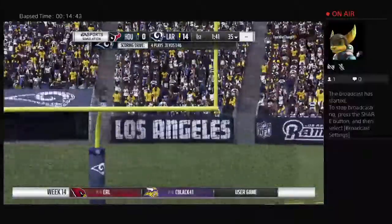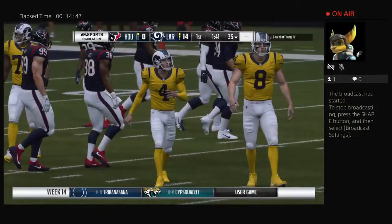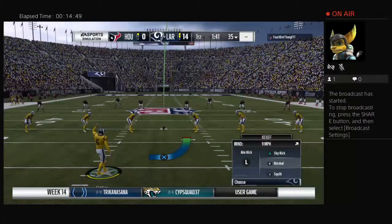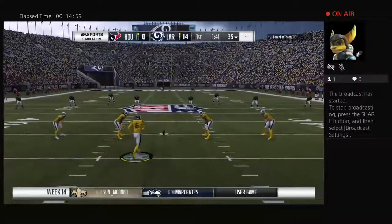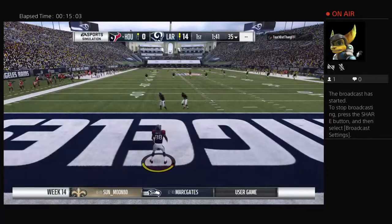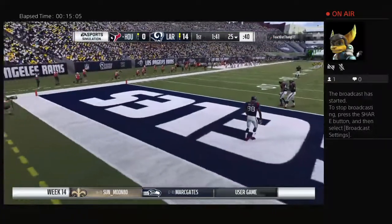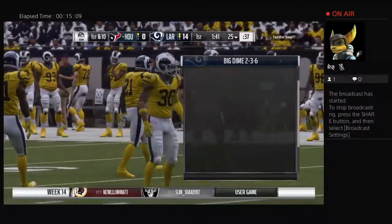Zerline good with a PAT. And that'll make the score 14-0. Set now to kick this one away, and off it goes. And they will not get a chance to return this one as it's through the end zone for a touchback.